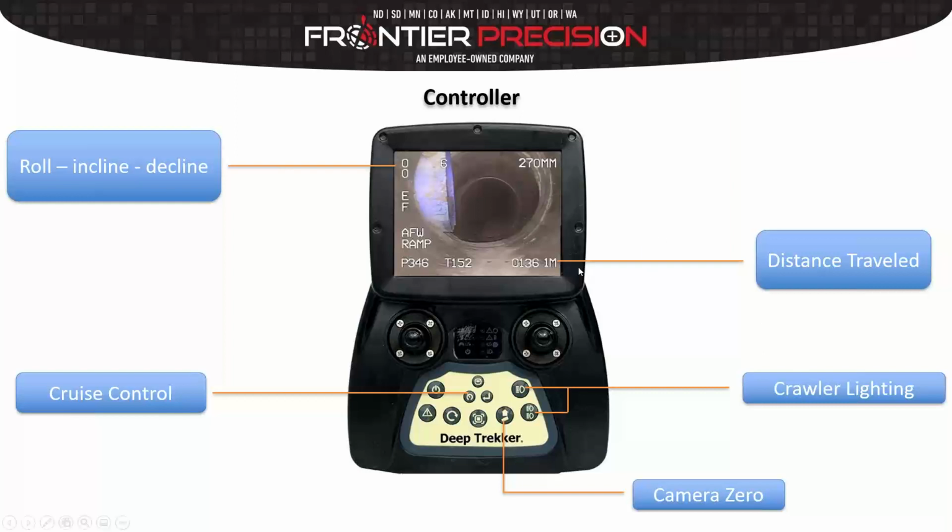Down in the bottom right of the screen, you will see the distance traveled. That will be able to be reset as you enter the pipe, so you have a good awareness of how far in the pipe you are. Does have cruise control as well, so for those lengthier inspections, you can just set it on cruise and it can travel down the pipe on its own.